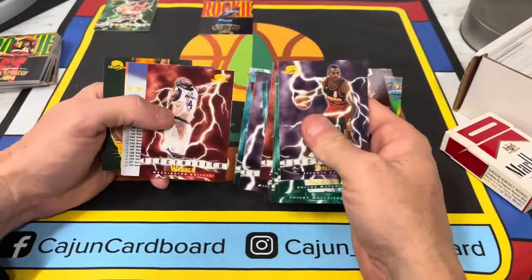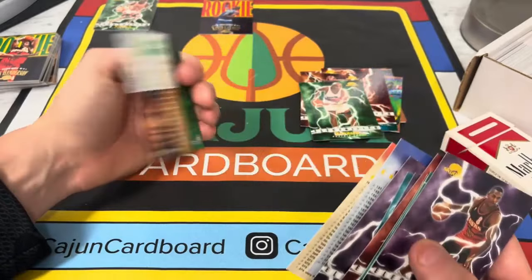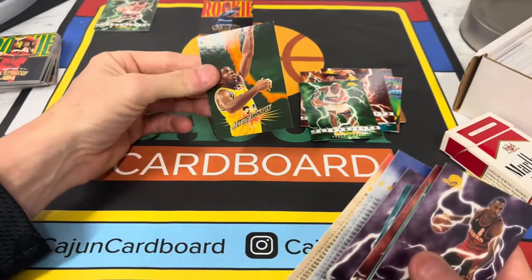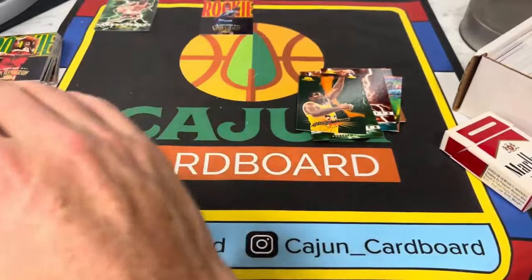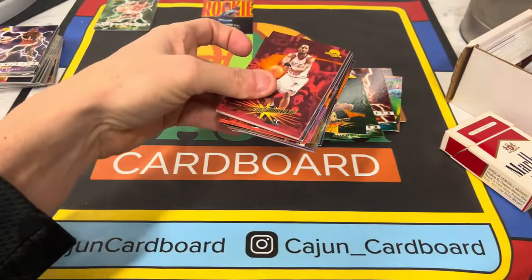I'm probably better off keeping these as a set and just selling them raw, but I don't know what I'm doing. That's a Magic Johnson right there. Irvin Magic Johnson. All right. These cards were sliding while I was looking through those. Let's see what we got here.